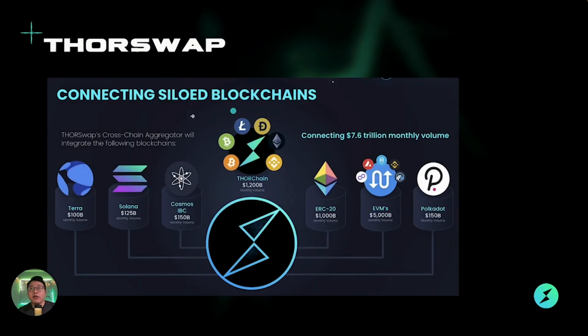So the objective of THORSwap is to connect siloed blockchains. So you can see there is Terra, Solana, Cosmos, ERC20, EVMs, including Avalanche that's coming soon. But they also have things like Phantom, Arbitrum, Matic that's all coming. It's all in the roadmap, as well as Polkadot. So this will make THORChain and THORSwap really exciting for people to use to swap native assets around, so you don't have to run into the problem of using web assets or proxy assets in a particular chain.